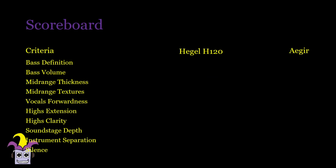The H120 has more defined bass compared to the Aegir, easily heard and felt. The Aegir produces it slightly louder, which gave it an advantage in rock tracks. Mids are also richer and have more textures, which sometimes makes me wonder if the Hegel cleans up more than it should. Vocals are also more forward. Treble on the Hegel, on the other hand, is more resolving and has a hair more clarity, but despite this, it doesn't come off too sharp or bright and is well balanced from top to bottom.